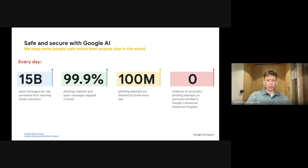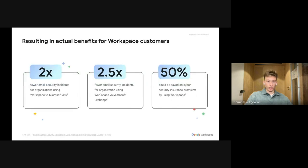As we said, we block 99.9% of all the phishing, malware, and spam messages in Gmail every single day. Over 100 million phishing attempts are blocked by Gmail every single day. And again, we have 0% successful phishing attempts or break-ins for accounts enrolled in Google's Advanced Protection Program. When we share the slides, you can read more about it at the very bottom. It is hyperlinked in the slides, so that's important.